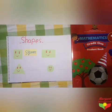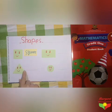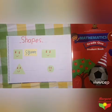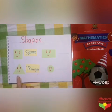The second one, yes, we have triangles. This shape is called triangle. Triangle has 1, 2, and 3 sides. So this shape is called triangle.